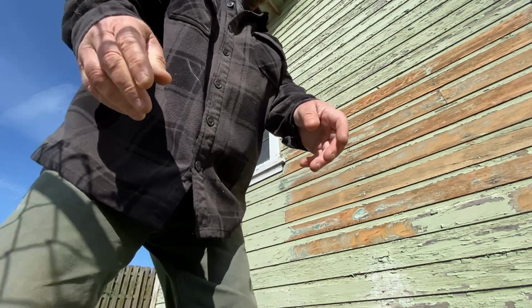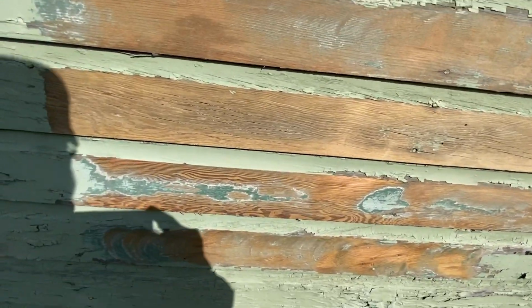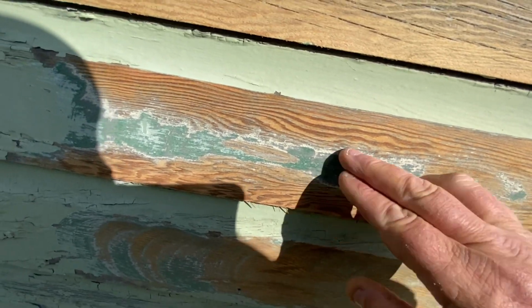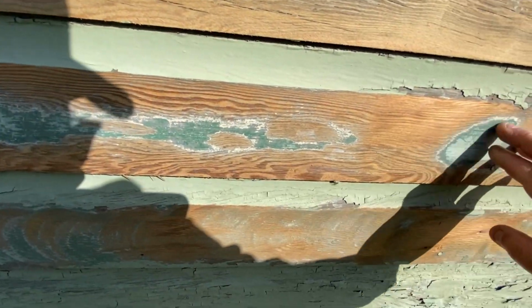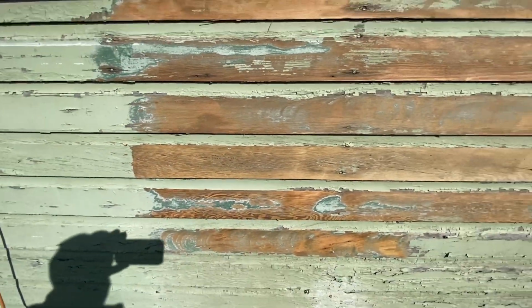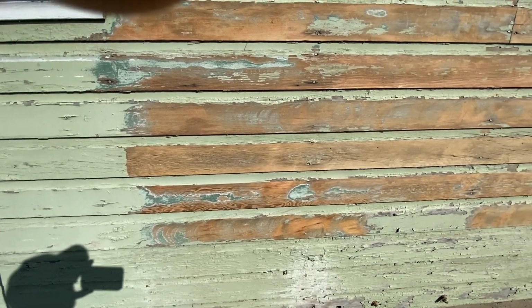So anyways, there you go, man. Easy peasy. Hopefully it showed up on video. Otherwise, I'm going to have to redo the thing. But if you spend a little more time, you can get that right out of there. But when I prime it, it's all feathered in nice. So when it gets primed and painted, you'll never see it. But if I wanted to strip this right down to bare wood and just do boiled linseed oil or something like that on there, it would look cool as hell.